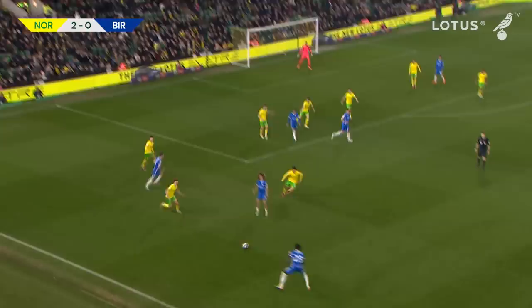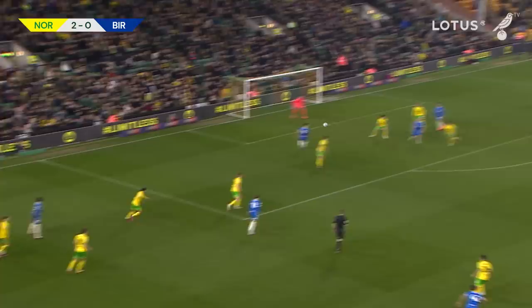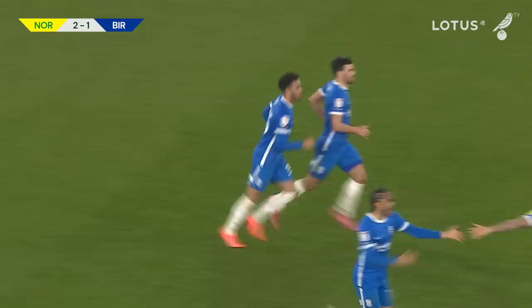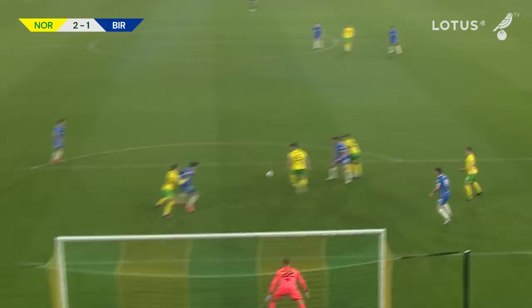It's Hannibal on this left-hand side. Crosses into the penalty area. It's a decent ball. Hanley's got a foot to it, but the shot is still going to come in, and that is Birmingham back in the game. Hanley cut the initial cross out, but it fell to Maxime Collin, who finished delightfully from the edge of the penalty area. And now Norwich's position doesn't look anywhere near as comfortable. 7 minutes into the second half, Norwich City 2, Birmingham City 1.